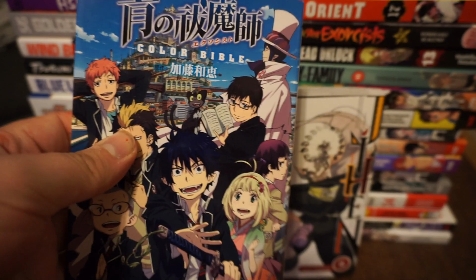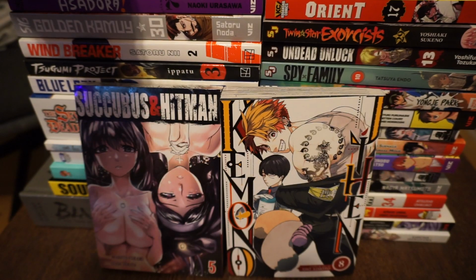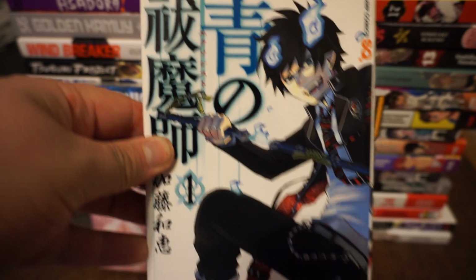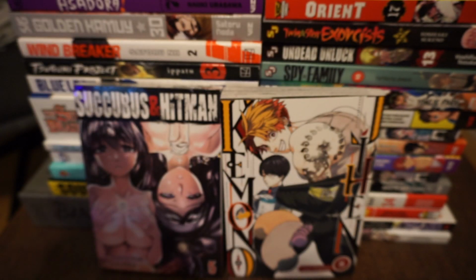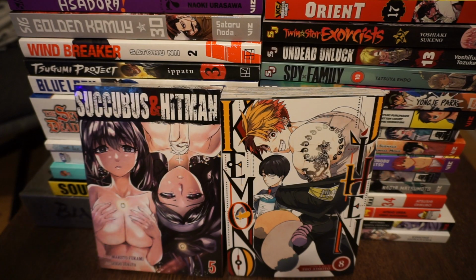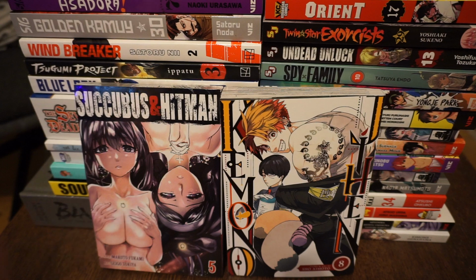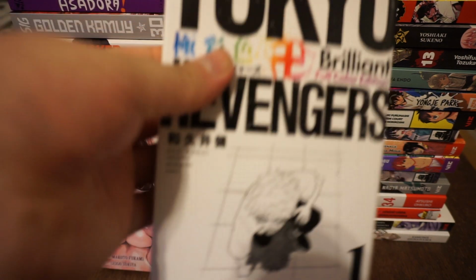Color Bible, Blue Exorcist. It's not really manga, but it's manga adjacent. Blue Exorcist Volume 1 in Japanese. This is my favorite manga, as you guys might know by now. So I had to pick this up. Beautiful little Japanese volume. Just for collector's purposes.